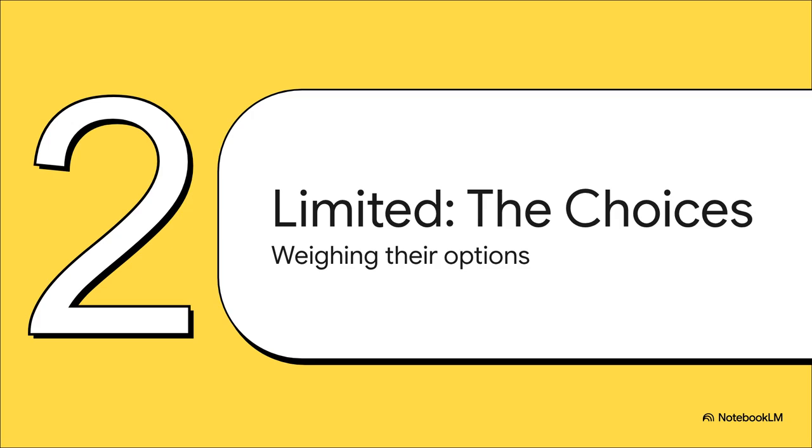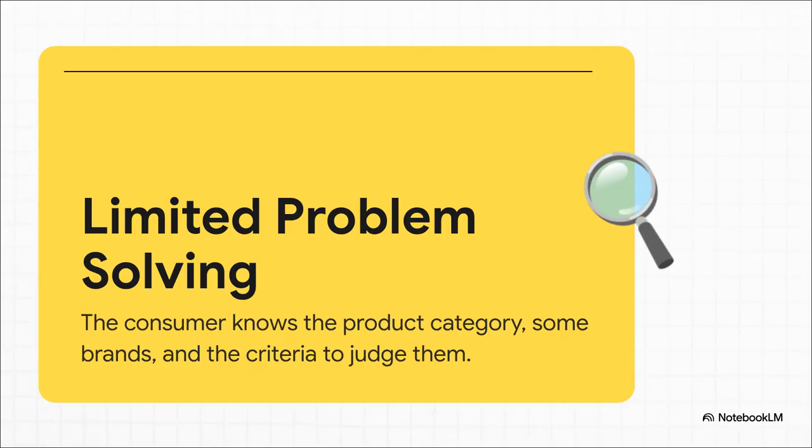every single day. So just imagine a customer who is buying a new laptop for their team. They already know what they're looking for, right? They need a certain amount of RAM, a specific screen size, a good warranty, and they probably already know a few of the major brands. They're not starting from scratch. They are in full-on comparison mode.